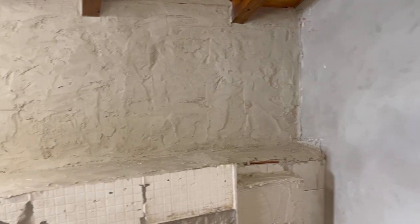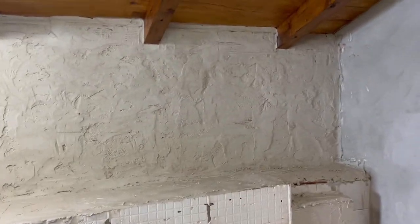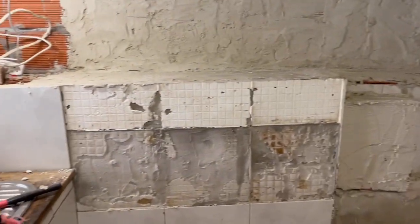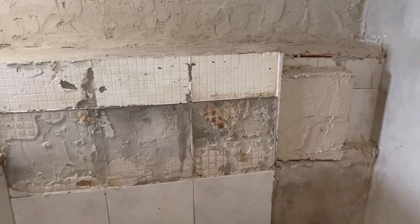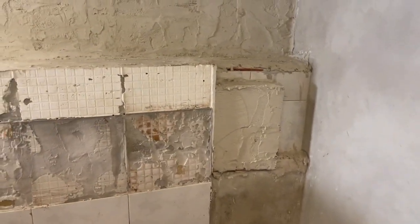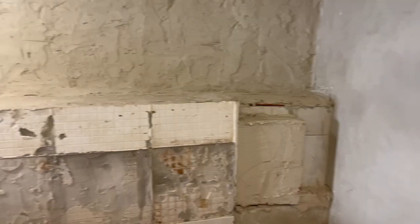So that's the first 2 bucketfuls. Probably about a third of the way along now. It's going quite well. Sealing up the wall and trying to make this flat along the top, or as flat as I can. Removing the tiles that are on the wall as well. We're going to retile. I've just started building up this corner, a couple of big blocks. Again, I'll just let it dry, keep building that up as I go along.